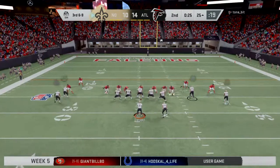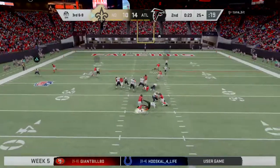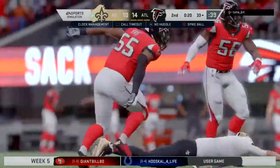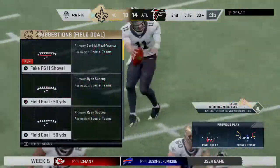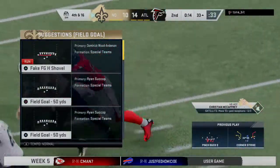Darnold from the gun. Under pressure now. Darnold, and he goes down. Anthony Barr in there to get him, and that is sack number 6 now for him on the year.